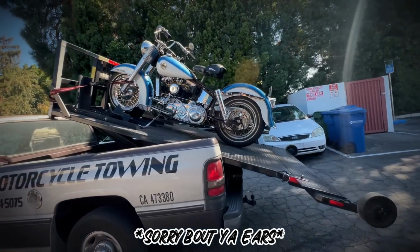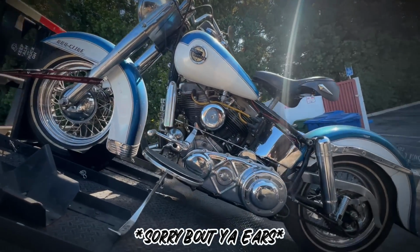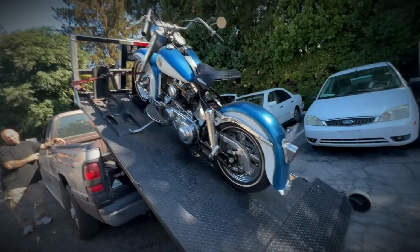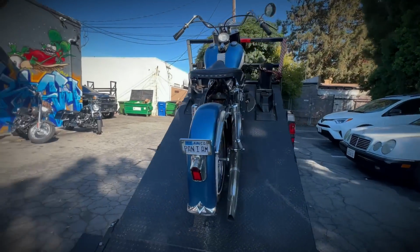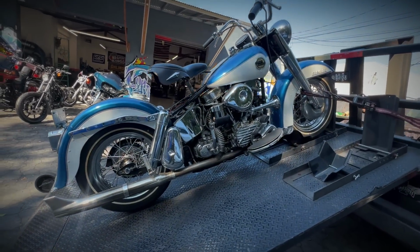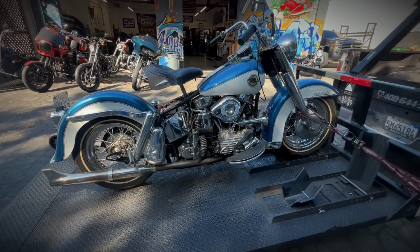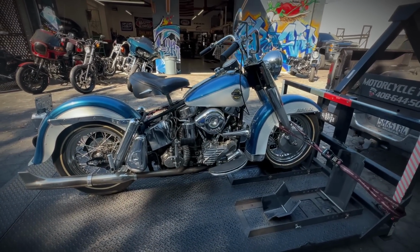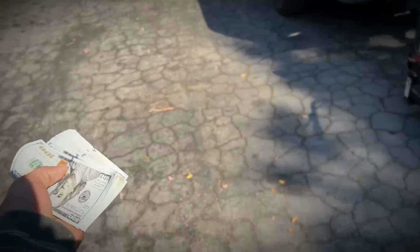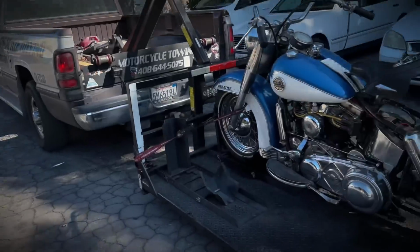Does it run? Anyways, here it is. Gotta put some go-go juice in it, the battery. See what it does. All right, well, here she is, made the deal. Boom, man. Thank you, brother. Have fun counting that.